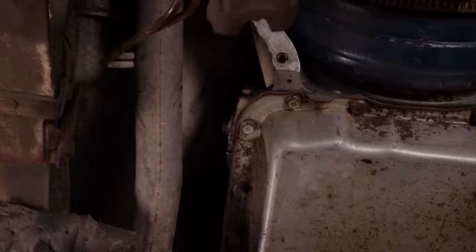These rotors actually don't come off the way they usually do, something like this. And then you actually have to take these hubs apart from the inside. First thing to do on these old four-wheel drive axles is get the caliper loose.